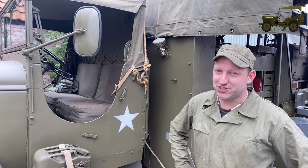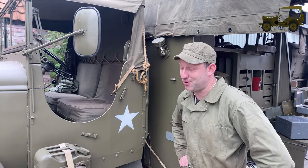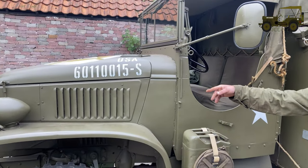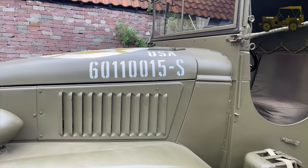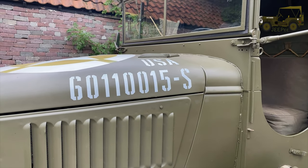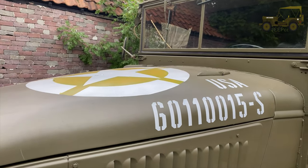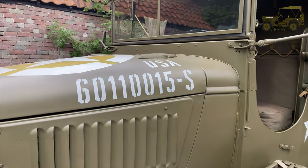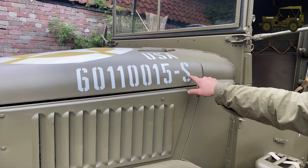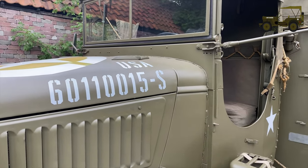During the restoration, we found some special unique things. We found the hood markings, like you see here. We found them in the white as field and blue as it left the factory. Oh wow, you found them both? Yeah, we found them both, as well as the yellow gas paint. Ah, that's great. In the rear bed of the truck, there is a data plate which also has the same registration number, so we're quite sure it's a matching numbers truck. Wow.